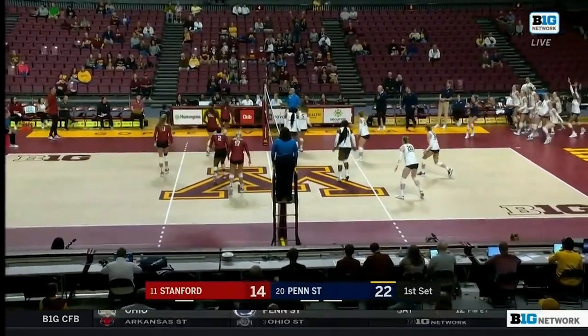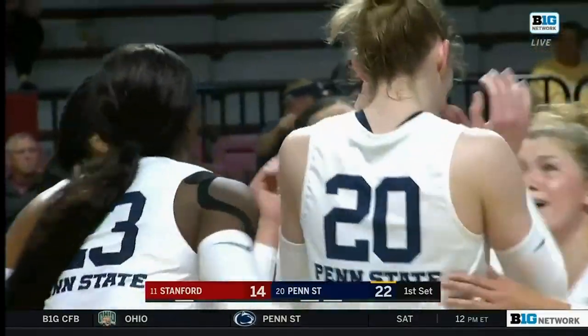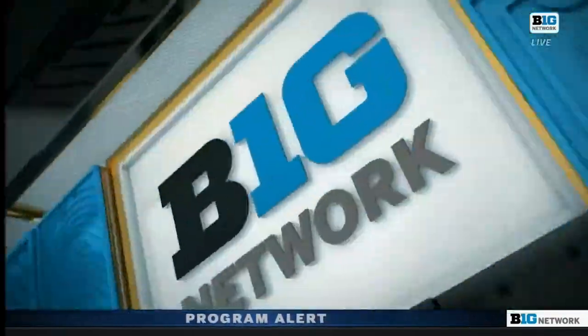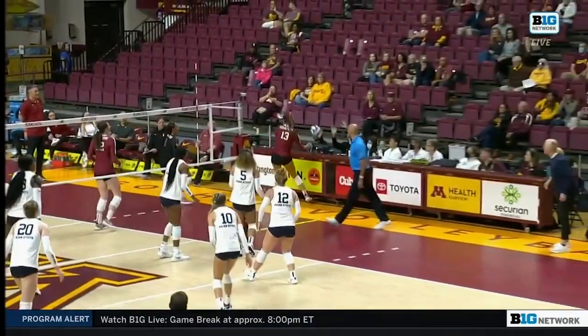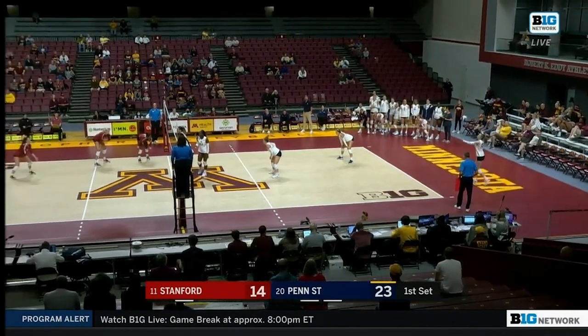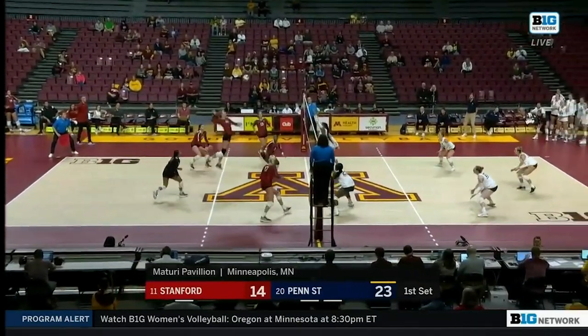Penn State's block. Exceptional blocking by the Nittany Lions. Penn State is doing a great job of mirroring all of their hitters and getting in front of the ball. Salesa Elisaya made a great decision of sending her hands out a little farther because she saw that Kipp was going for the line on that one. Stanford out of timeouts. They've already used their 2. It's been 5 Penn State blocks.